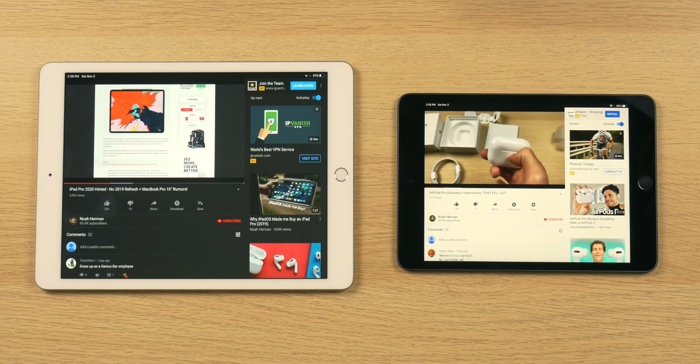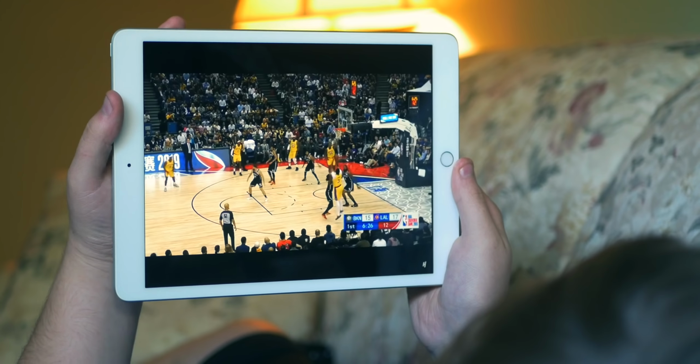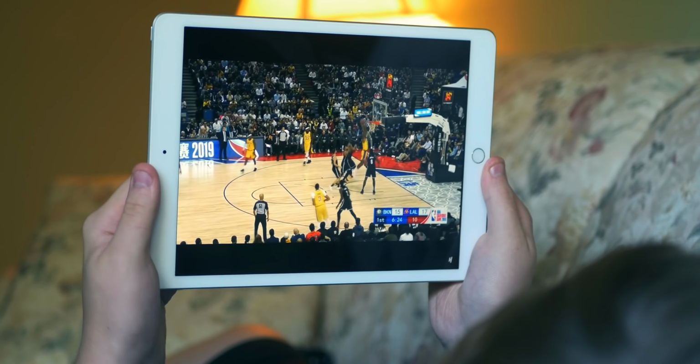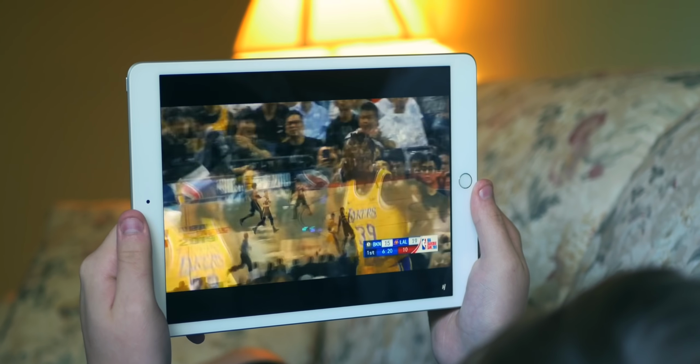But in regard to video streaming or movie watching, which I assume is a big task people do with their iPads, it's definitely going to be more enjoyable with the 10.2 inch here, despite the better color and sharpness with the Mini, because this is just a bigger tablet. That just makes sense.